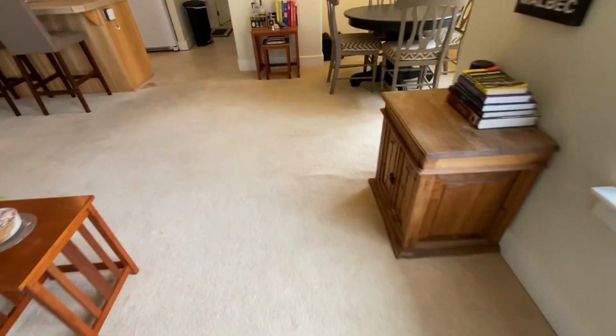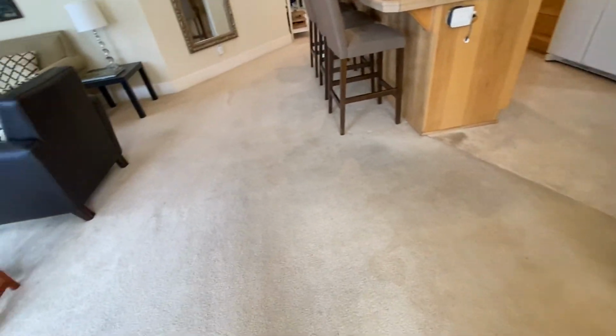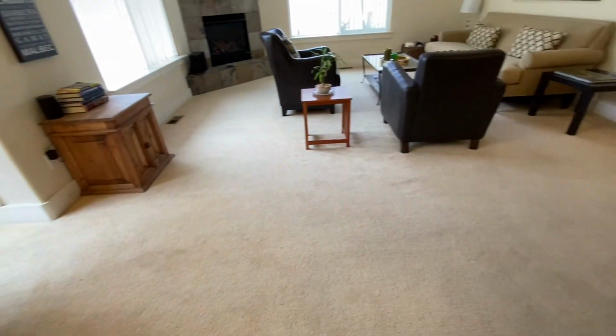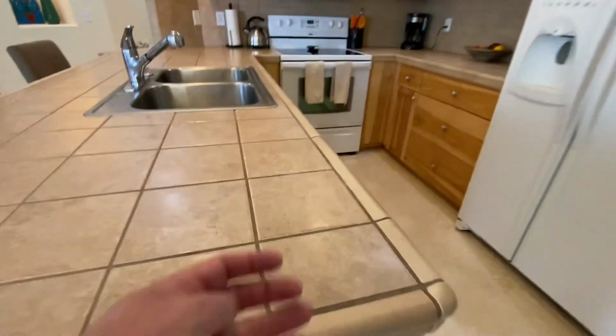Carpet looks like it needs to be tightened up, maybe even replaced. I think this was cleaned already. This could be original carpet, and it's a creamy color, very hard to take care of. So that's probably gonna need to be done.